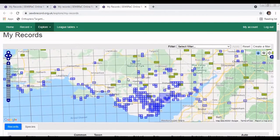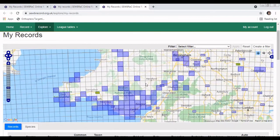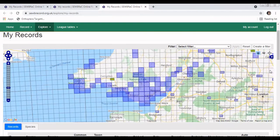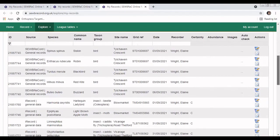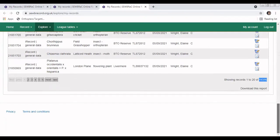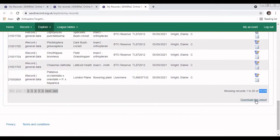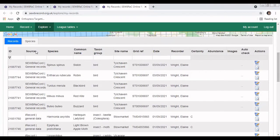And we can see here it's visualized for me all the different locations I've recorded. I've done some recording in England as well, so it's sort of squares all over the place, basically. Then we can scroll down, we have a list of all those records. And down at the bottom, it has a total, so 11,376 records. You can download this report, so if you ever want to look at your records in Excel or whatever, you can download it and view it that way.